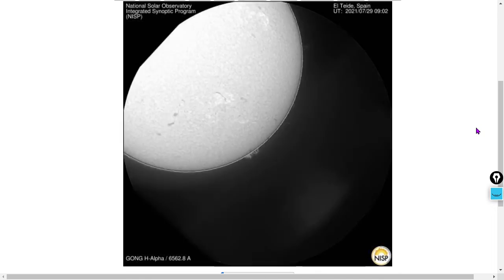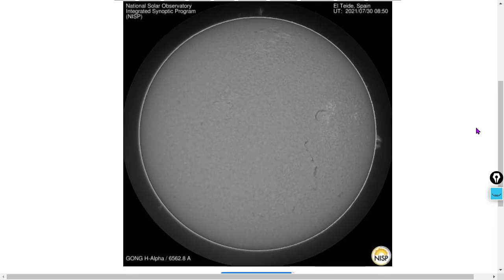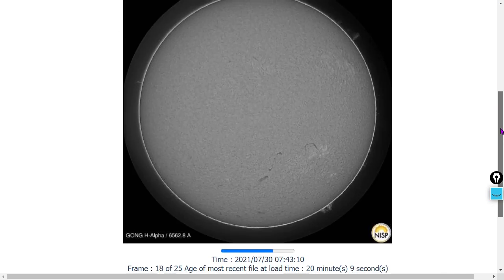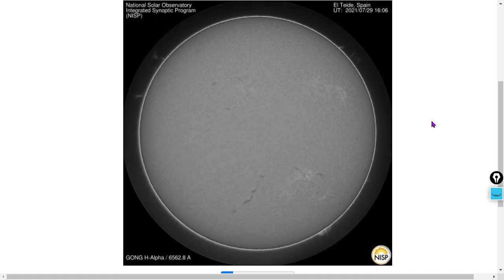Starting with El Teide, Spain's ground-based solar observatory. And I don't know what happened there. It looks like somebody turned the telescope. Things looking very strange there. And this data is kind of old. It's actually like 20 minutes old. I don't know what's up with that. Somehow I doubt the sun suddenly rotated.